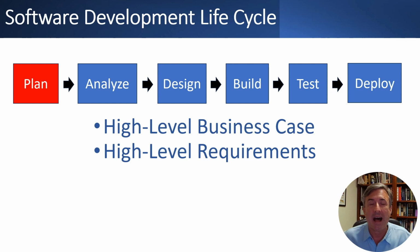Then what are the high-level software requirements? At a very high level, what are you going to need the software to do? Also, are we going to need any interfaces, key interfaces between software systems? Because those are usually a separate kind of build effort within the project.